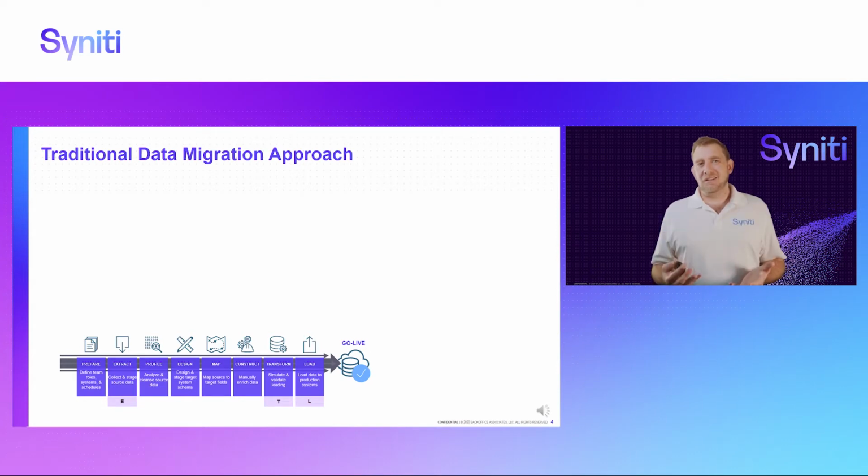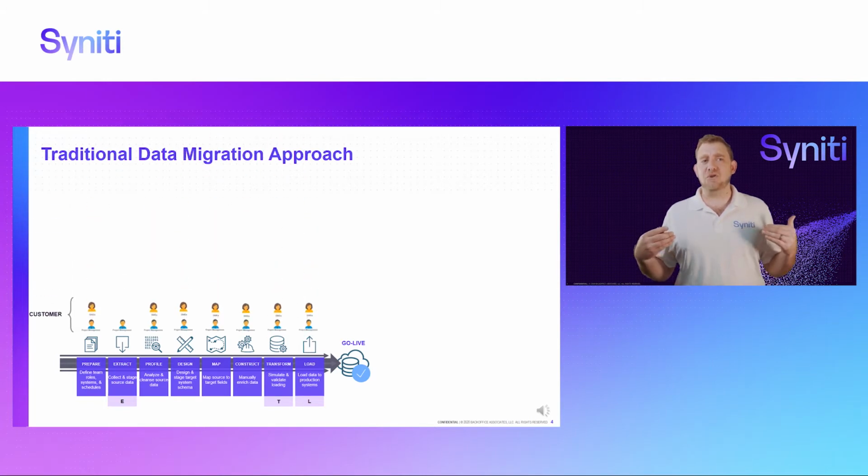Then the next activity is the construction of missing data. In most data migrations, you will end up needing to enrich or construct new data. To build up that new data, again, traditionally happens just with manual Excel files. Only then do you transform the data and load the data. So as you can see, there's a lot of other things that happen in a data migration project that is way beyond ETL.